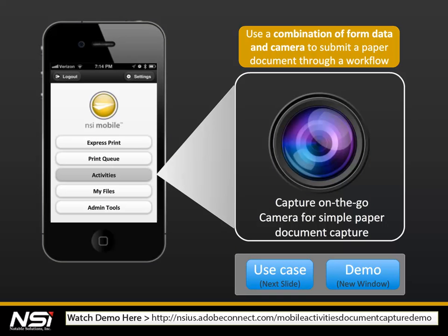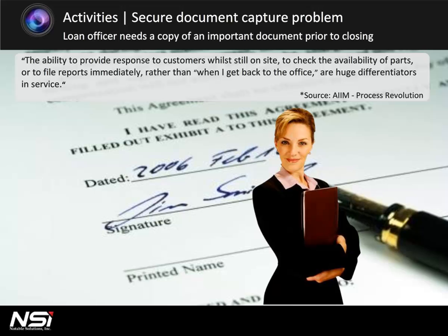For field workers, it's often useful to be able to capture a document. Examples include capturing images of supporting documents, such as a driver's license, payslip, or passport. Mobile capture eliminates the paper movement and also greatly reduces the time required to capture these documents directly into a business process. Did you know the ability to provide response to customers while still on site, rather than when I get back to the office, is a huge differentiator in service?